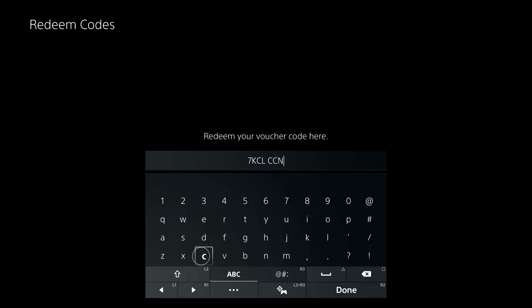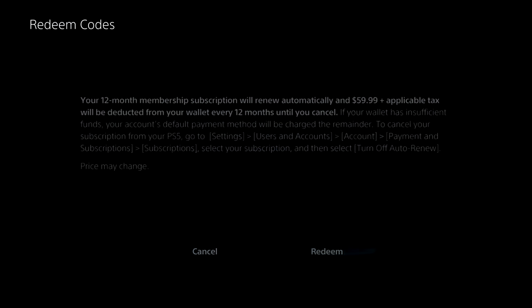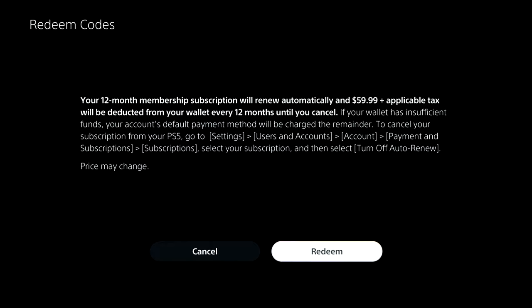There used to be a similar discount for Xbox Live, although because of the recent changes with Game Pass Ultimate and stuff like that, the price on CDKeys has gone back up to full price. So I'll do a separate video on Xbox stuff. But for PlayStation Plus, boom.